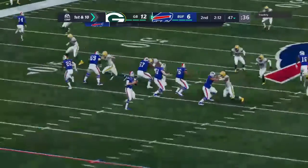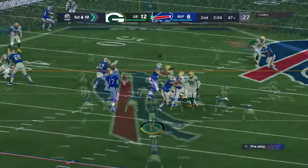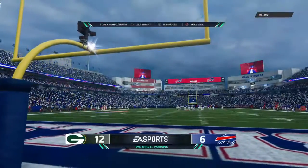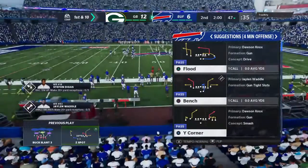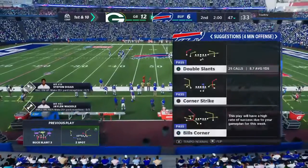First catch of the new season for him, and he picks up the first. 2 minutes remaining in this first half of football. 3 tight ends in the ball game here on 1st and 10. Let's go.